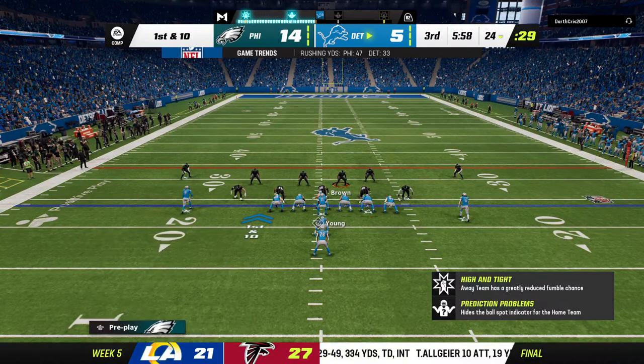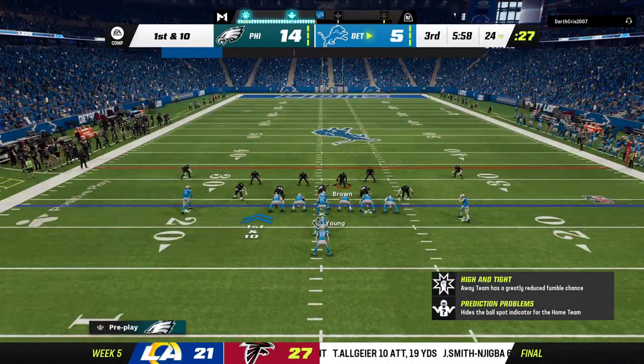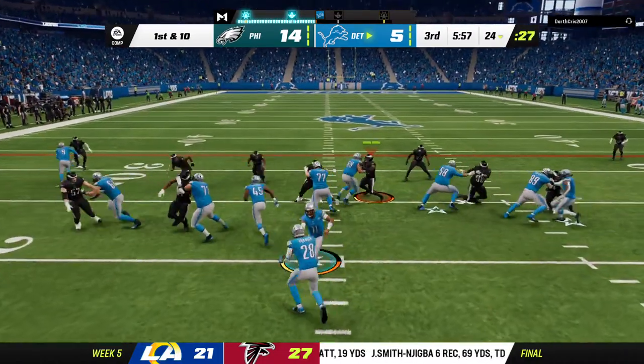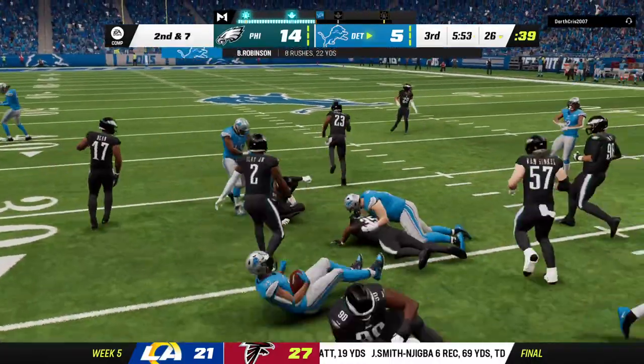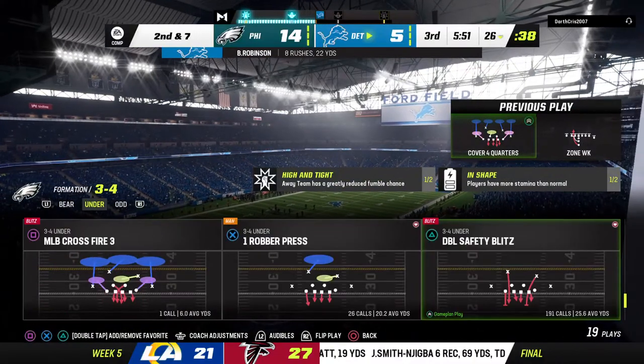By no means certainly are they out of this contest. 2-score game start of the 3rd quarter, but you feel like if they don't get points and then they give up points, then it can become a slippery slope. This feels like an important possession.